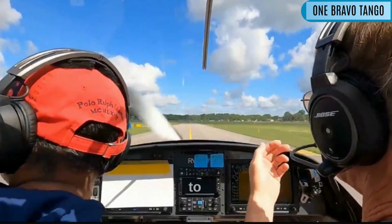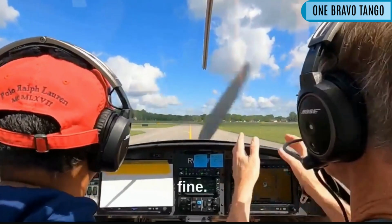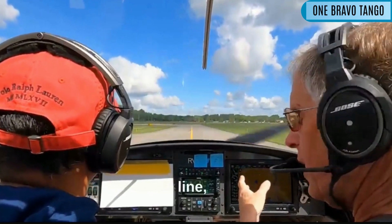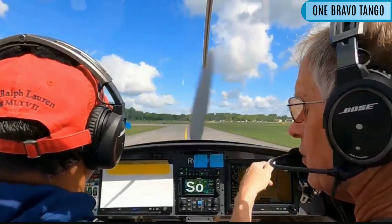And this is where you have to be able to look at it and say, I'm straight, I'm a little bit off, that's fine. Get that information, and while you've grabbed the information that you're a little bit left of the center line, then just start easing it over. But while you're doing that, then look and see what the nose is doing. So you're back and forth.